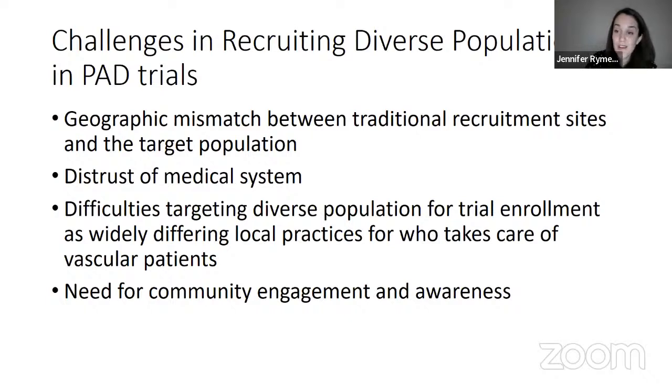So other issues, as I've mentioned, are challenges in recruiting diverse patients to trials. We've talked a little bit about the geographic mismatch between traditional recruitment sites and the target population, and a distrust of the medical system. As an interventional cardiologist who does vascular procedures, I can tell you I act a lot like the PCP for these patients. I not only care about whether I open their SFA, but whether their diabetes is well controlled and whether they're stopping smoking. And if they have kidney disease, whether they need to see a nephrologist to think about dialysis. So a lot of taking care of these patients is developing rapport and a relationship with them, and hopefully with that relationship comes trust and a willingness to think about research opportunities.